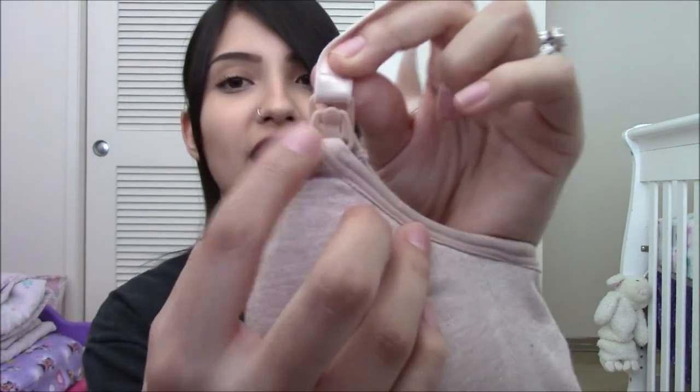So my fourth essential is a nursing bra. What's great about nursing bras, they do have little clasps right here. And what this does is when you are wearing it, you just unhook the clasp and you pull it down for easy access for your boob.